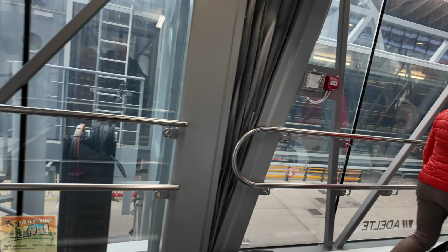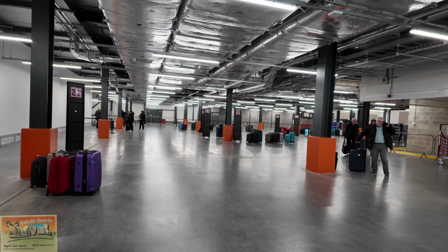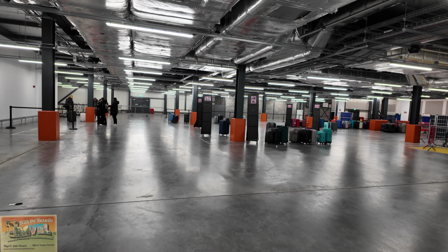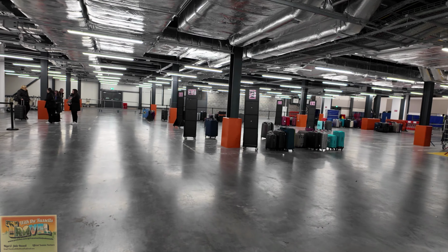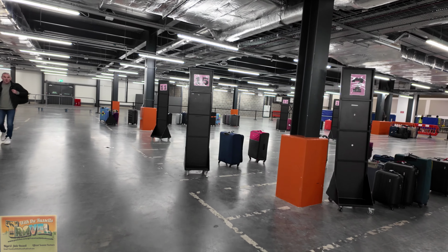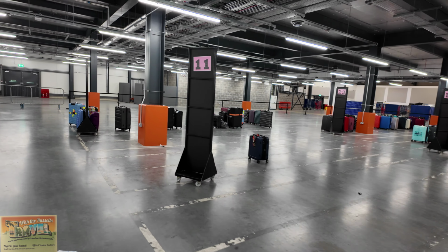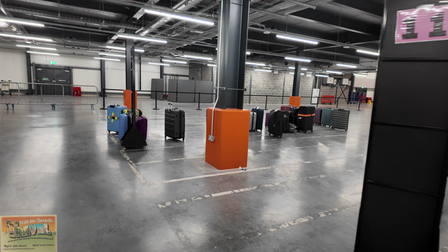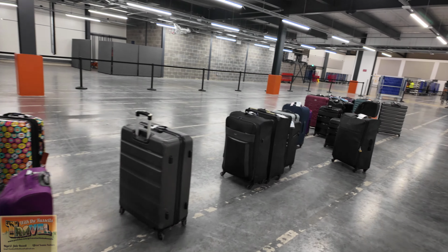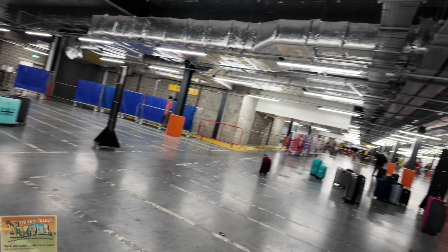Now to collect the baggage. Well, look at this compared to how it was on our last journey on Iona, which was mayhem. This is the baggage collection here for MSC. Odds and evens. I can see one of our bags immediately, and I can see the other bag immediately. So, amazing.